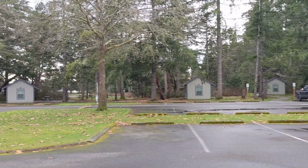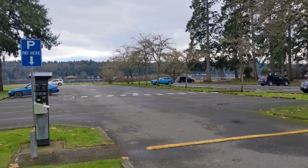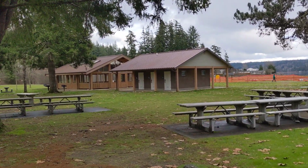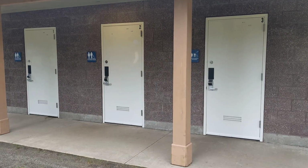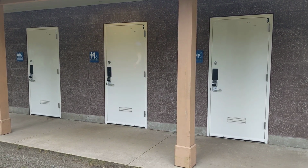Orienting again, those are our cabins, and there's the waterfront. In front of us are the bathrooms and the day use shelter. A quick look at the 3 bathrooms that are open during the winter. This is a park that's open all year.